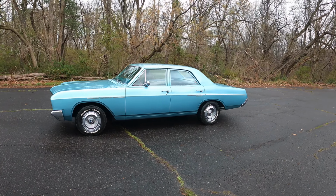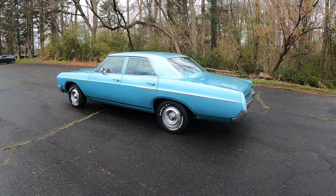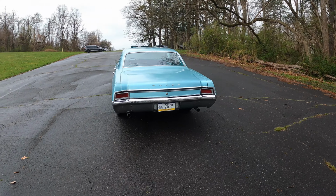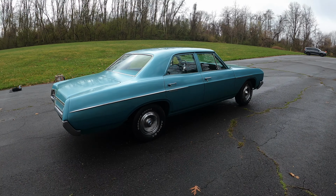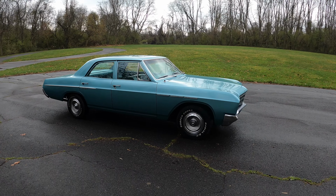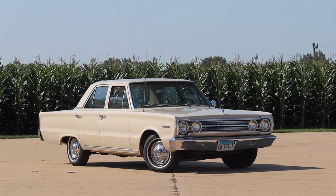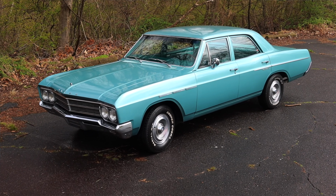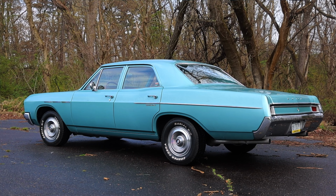This car is finished in turquoise mist, which is now one of my favorite colors to come out of GM ever. I love the look of this car, plus with the stock hubcaps on it, I think overall it's a really good period correct piece of automotive history. Something else about this car is that it is a sedan. Now, most of them were coupes in this era, but this is actually a sedan, which very much reminds me of the Belvedere I drove last year, which I don't know why. I just love sedans. I love the utilitarian purpose of sedans. You could put people in the back and they don't have to crawl around a seat or do any gymnastics just to sit in the back, which is fantastic.